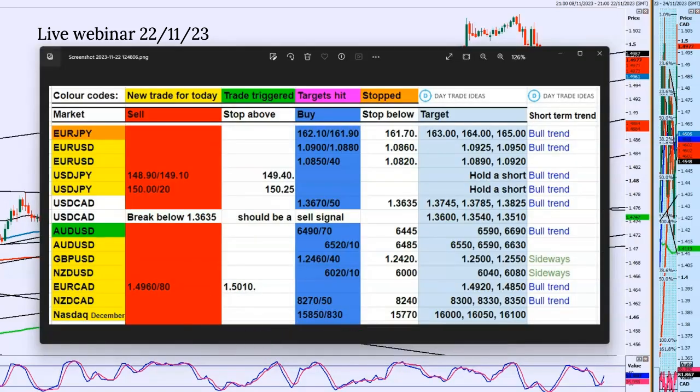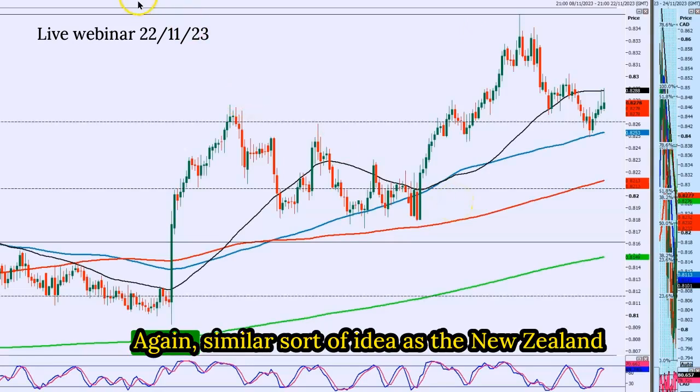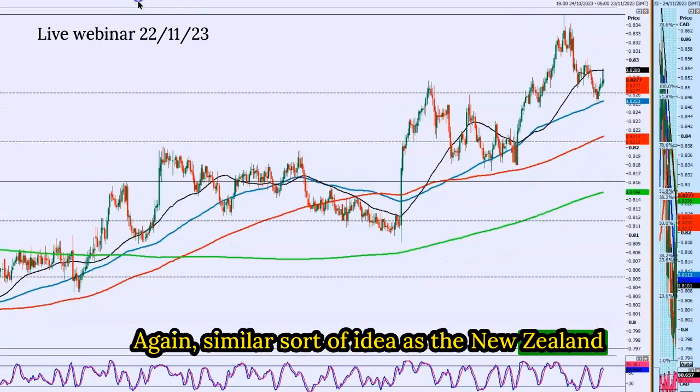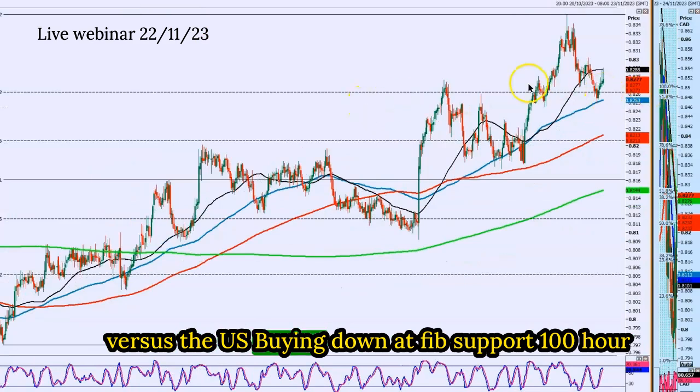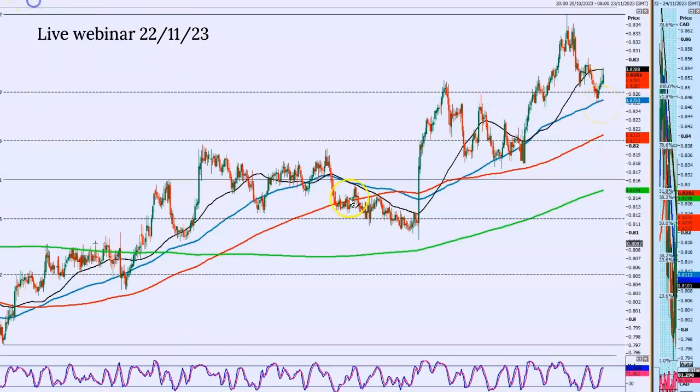New Zealand dollar. There we go. Again, similar sort of idea as the New Zealand versus the US. Buying down at fib support, 100-hour moving average. Again, quite a weak argument. I would have at least like front line.